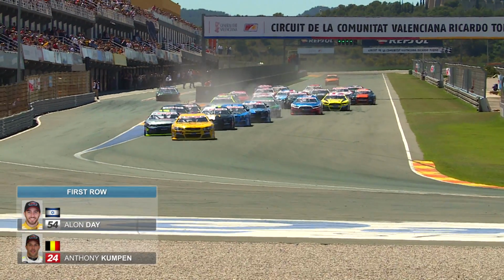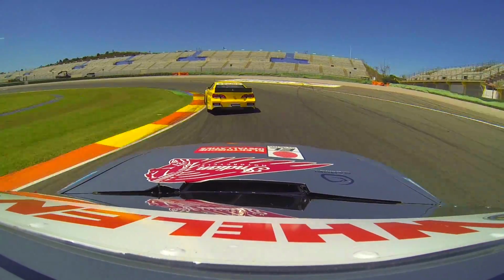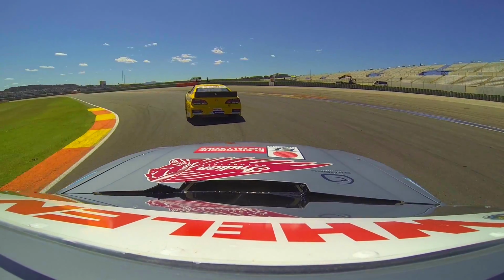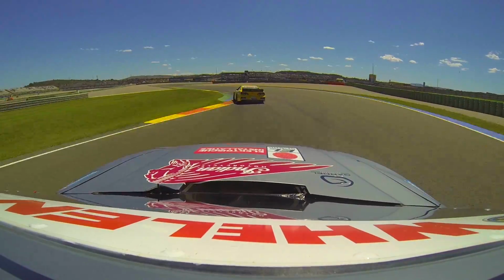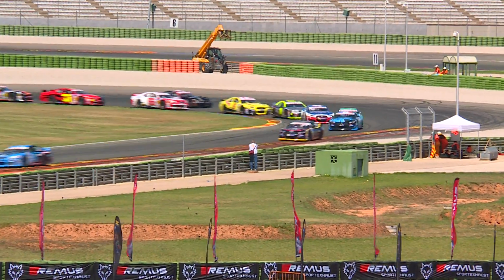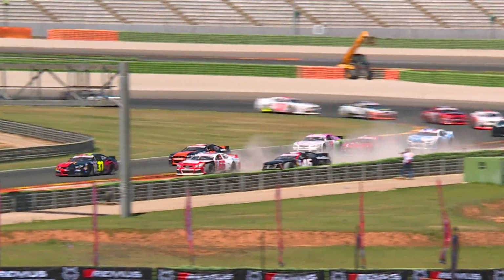Thanks to his fastest lap in race 1, Alain Bay starts from pole ahead of Kumpen and Gabillon. The Israeli keeps his position in turn 1 ahead of Kumpen. Let's ride on board with the Belgian. Further back in the pack, Lauda and Dovic are side by side in turn 4 and they collide. Pretty bad start for them.